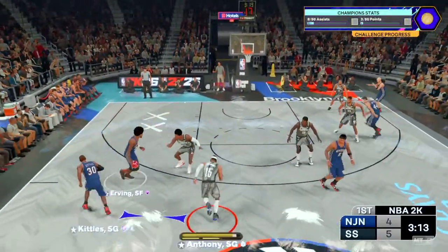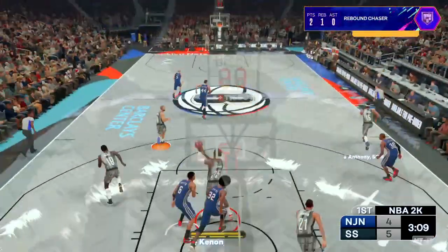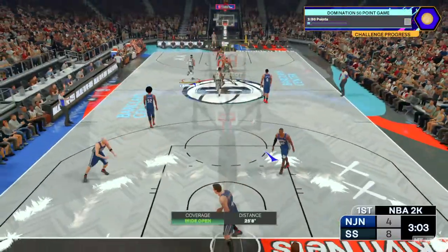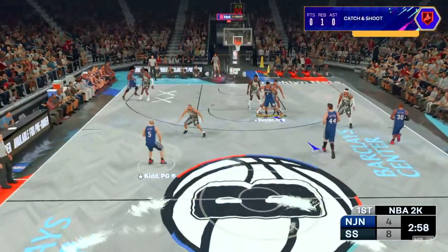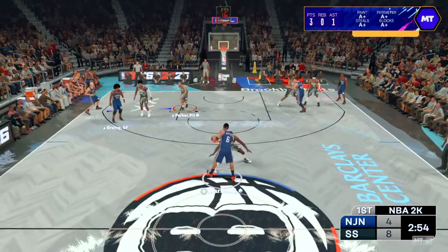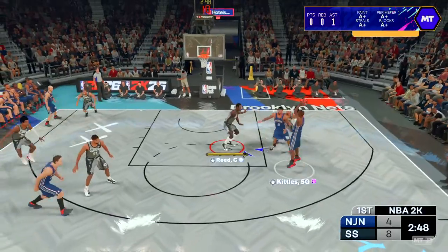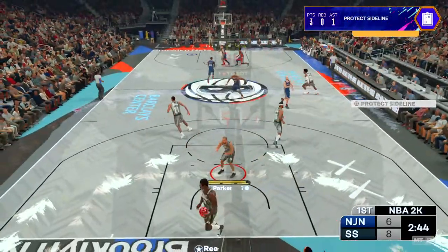Outside Irving. Rebounded by Keenan. For 3, Anthony. And again, it's Brooklyn from deep. Boy, that was a thing of beauty by Parker. At around 2 minutes played here in the first quarter. Outside Irving. Here's Kittles. He's guarded by Anthony. Fires it from 18. And good, as it takes a nice bounce off the right iron and down.